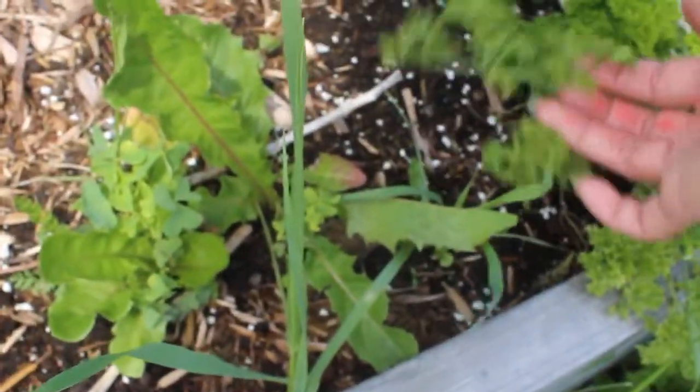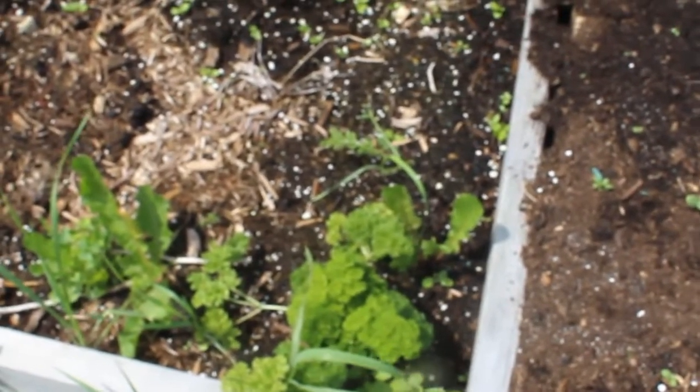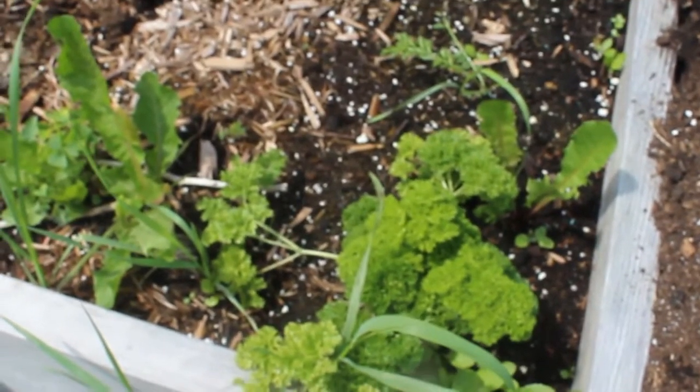Okay, that needs to be cut. Oh, strawberries. Okay, sorry. My brain is not working the best today. I think it's because I'm so tired, lack of sleep and all. What is that? Parsley. Of course, parsley.